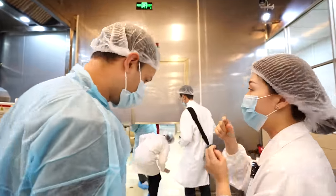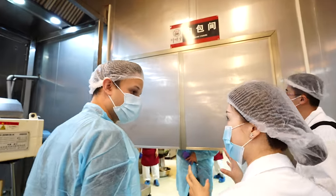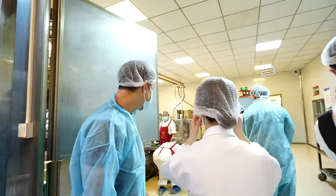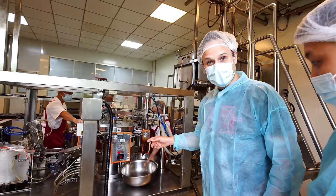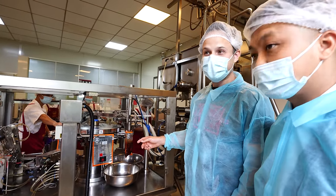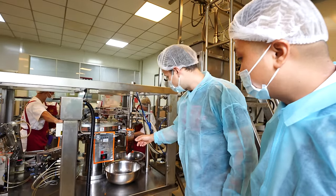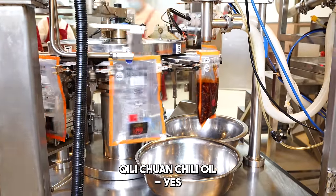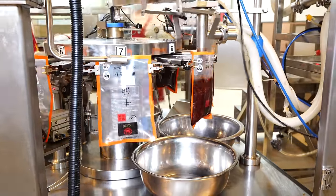After that, we will wait 24 hours to packaging. Oh, to let it cool down. Yeah, cool down and then packaging. Here it is. Look, this is for the chili oil, lajiao. For the noodles, right? Look at this, guys. Here it comes. Ooh, lajiao. Qilichuan lajiao. Look at that.